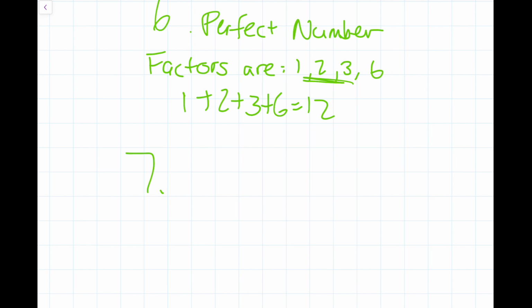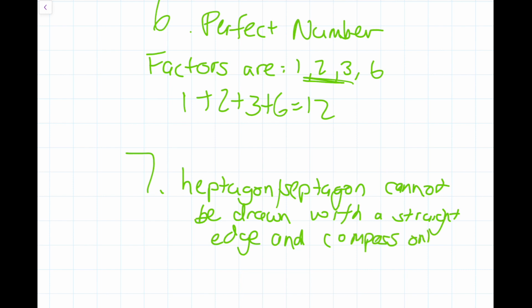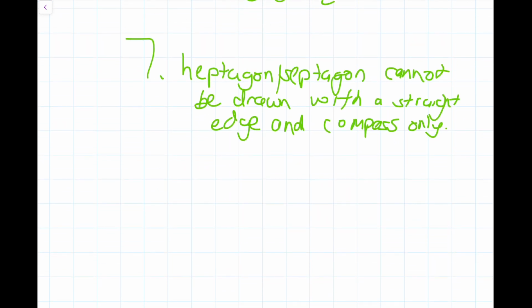So 7 is the number of sides of a polygon that cannot be drawn with only a straight edge and compass. So it's either a heptagon, most people say, or a septagon. So this cannot be drawn with a straight edge and compass only. Okay, let's move on to 8.